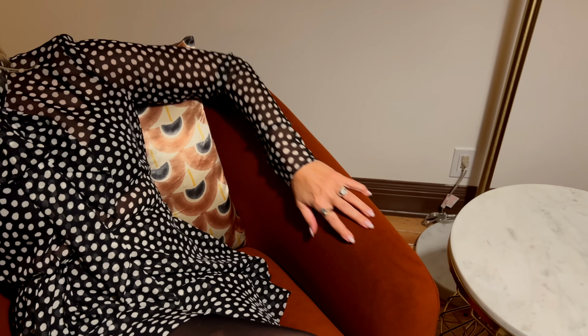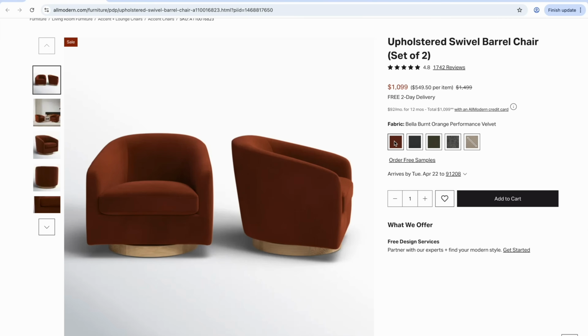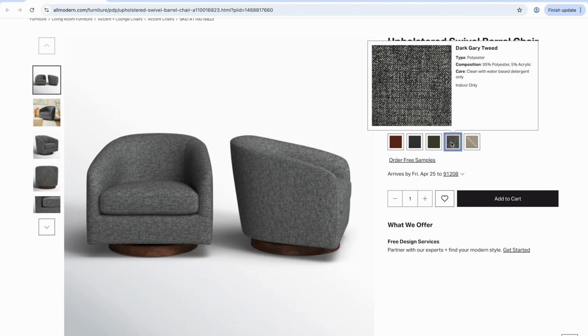Anyway, let's talk about how gorgeous and chic the design is. I wish you could feel how good it feels to sit in it, baby. These chairs are 28.3 by 31.1 by 31.1 inches and can hold up to 300 pounds. I am also just obsessed with this color, this burnt orange, and the material is called performance velvet, but it comes in many other gorgeous colors and fabrics too, including a tweed and a linen.